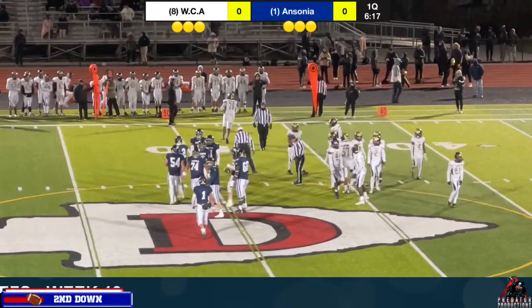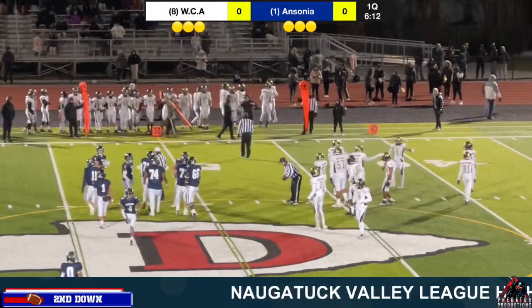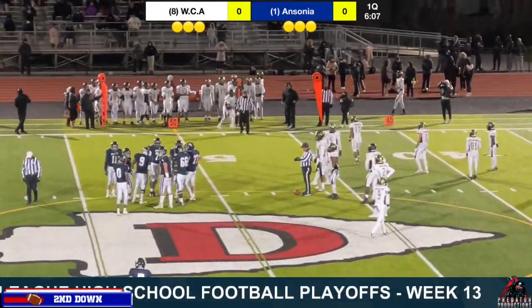Number four, Romeo Charles, took it around the left side. Gain of about 6 yards. It'll be second and four.